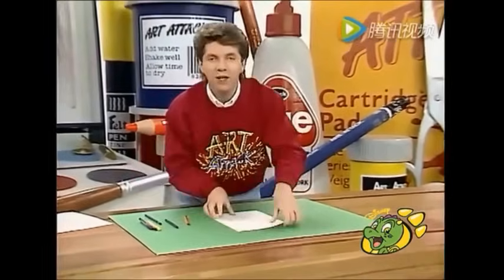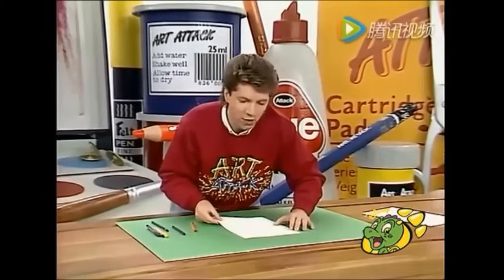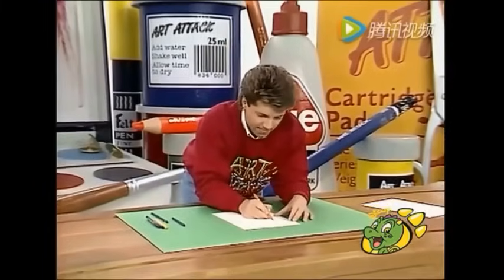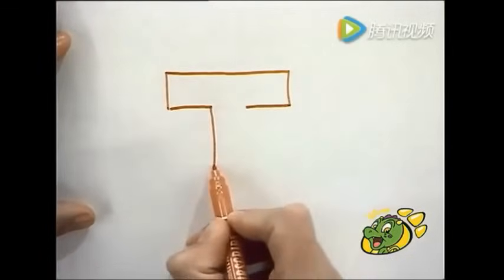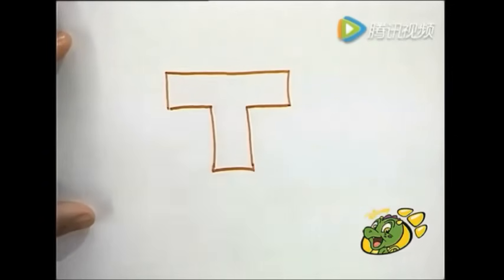Now, the truth is, this works for almost any shape, and it's a great technique to use when drawing 3D block lettering. Watch this. I'm going to draw a T. There's the top of the T. This is a block T. Tail of a T there.